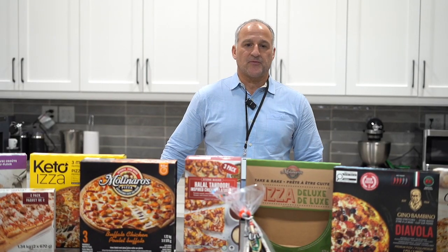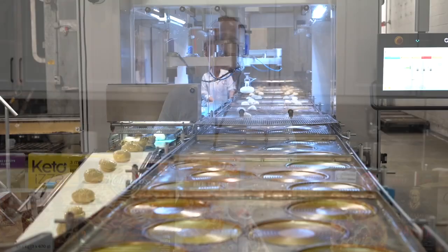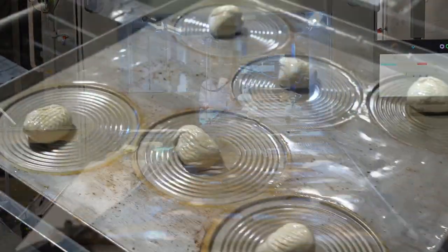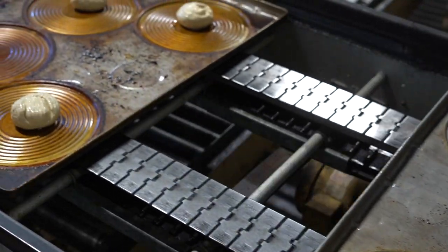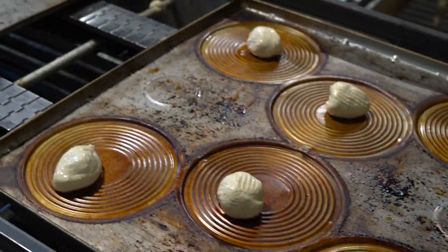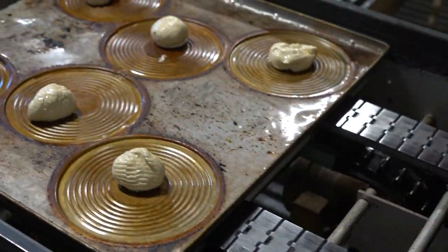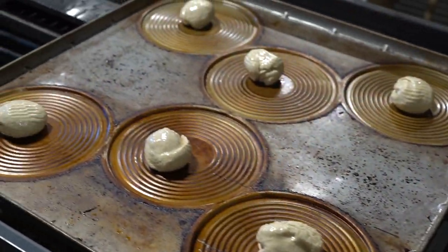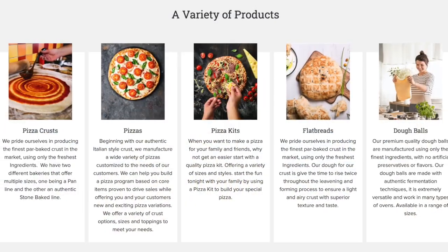We see ourselves in the next 5 years continuing to grow the business. You know, we're investing more money in equipment now. We've got a new sheeting line coming in. We're actually starting to install it now. We've got a new oven coming in from Italy at the end of the year. So that should free up not only more capacity, but it'll give us an opportunity to make other products more efficiently.